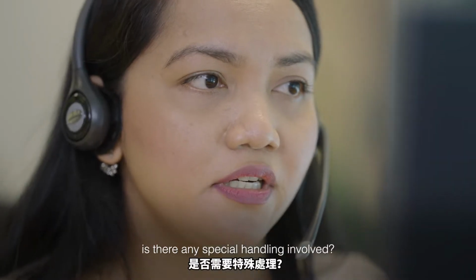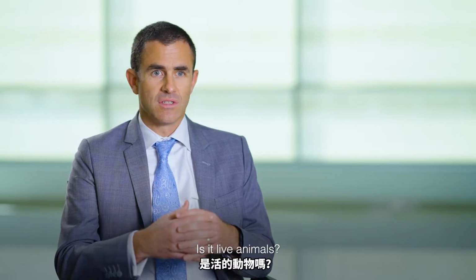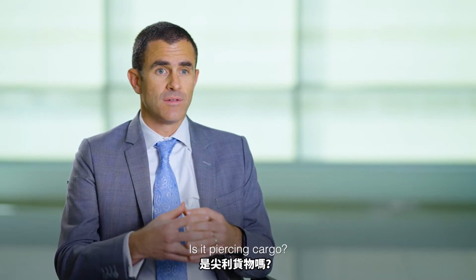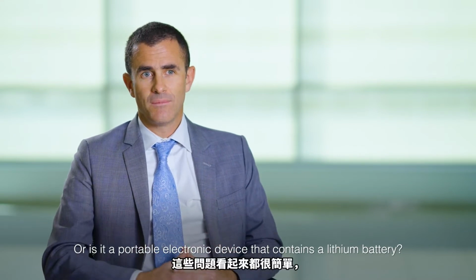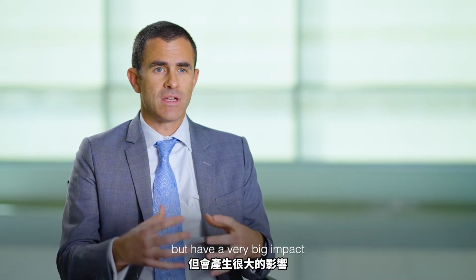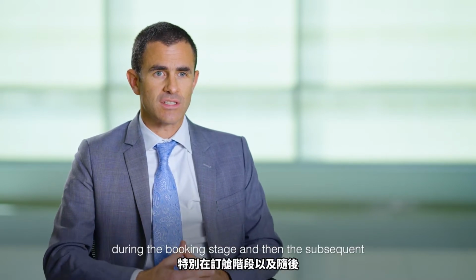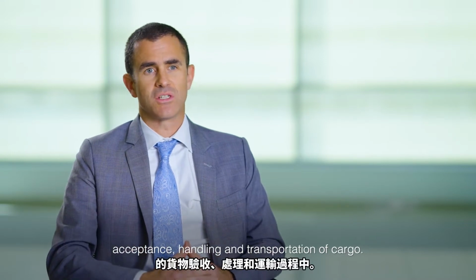Is there any special handling involved? Is it dangerous goods? Is it live animals? Is it piercing cargo? Or is it a portable electronic device that contains a lithium battery? These seem all very simple questions, but have a very big impact during the booking stage and then the subsequent acceptance, handling, and transportation of cargo.